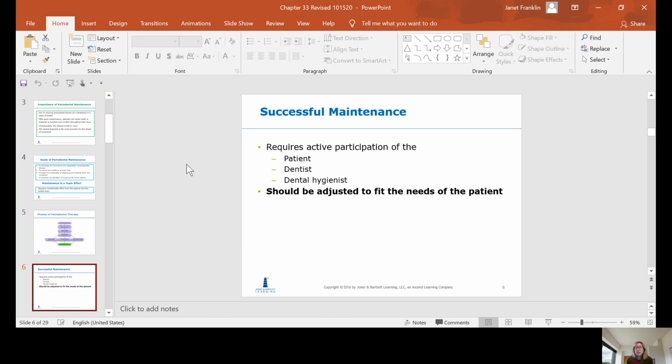It should be adjusted to fit the needs of the patient. So if the patient does have special needs that require adjustment to what our regular successful maintenance program might be, we need to make those adjustments for the patient.